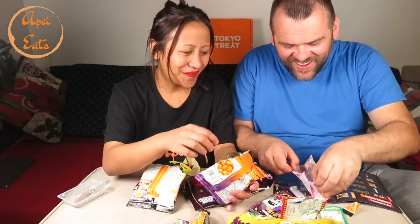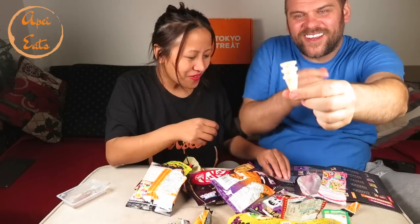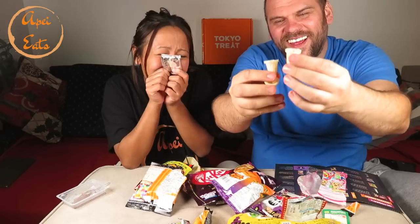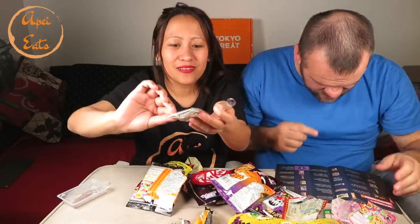Baby, look. It has little cones. Oh, no. What do you put in there, baby? Look, it has three cones, so you can actually try one. Oh, it's so cute. One, two, three. And it has a spoon here. Teeny tiny spoon.